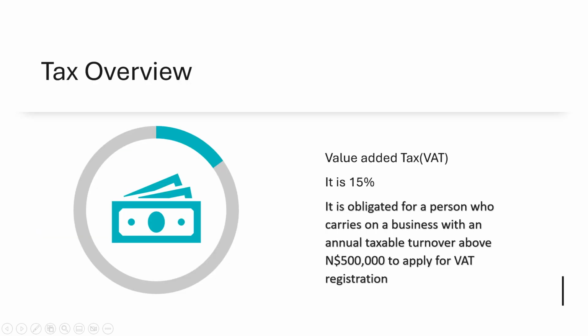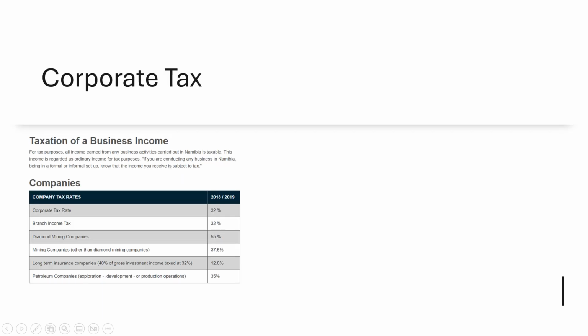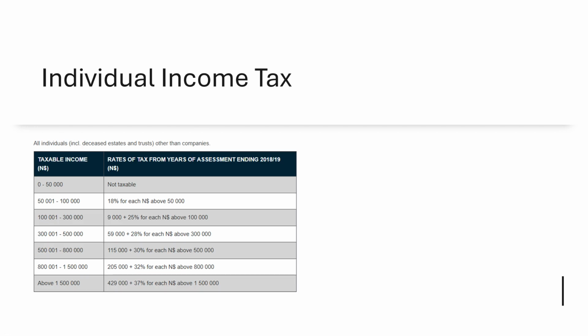So let's talk about tax. Value-added tax is 15% in Namibia, and it is mandatory to register for a person who earns above 500,000 Namibian dollars. If someone is conducting any business in Namibia, be it in a formal or informal setup, know that the income you receive is subject to tax. And the corporate tax rate is 32% in Namibia. If we talk about individual income tax, the first 50,000 is not taxable. But after 50,000, it starts from 18 till 37.